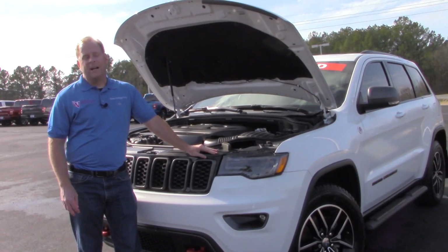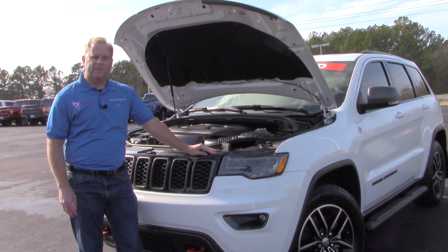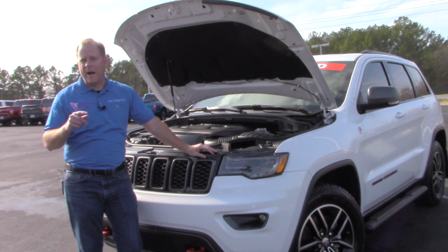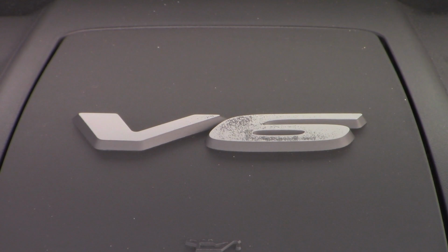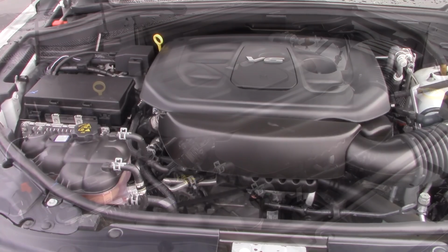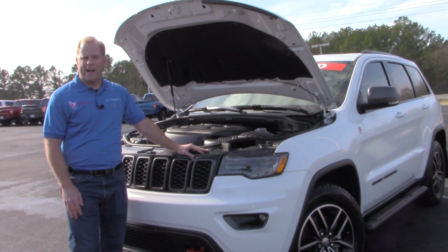Obviously, there are a couple of different engine options. You can get the 5.7 liter V8 that puts out, I believe, 360 horsepower. I'll correct that on the screen if I got that number wrong. But in the case of this particular Jeep, it's putting out 295 horsepower and 290 foot-pounds of torque out of its 3.6 liter V6 that is mated to an 8-speed automatic transmission.